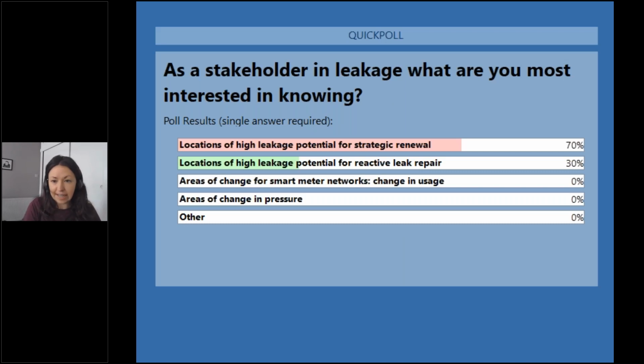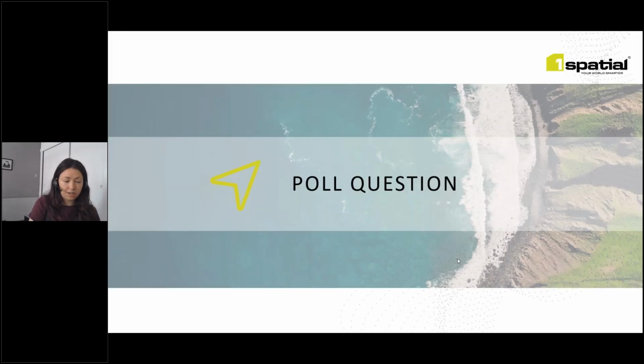So it's interesting to see. You should be able to see the results on your screen now, with 70% voting for leakage for strategic renewals. So I'm just going to start presenting again.